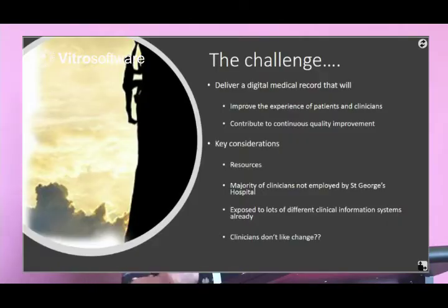We went into this with the challenge that we're all facing: we wanted to be digital. We wanted a digital medical record that would improve our patients' experience and our clinicians' and employees' experience, and be able to contribute to the continuous quality improvement process. So we wanted to be able to get data and analytics out of it.